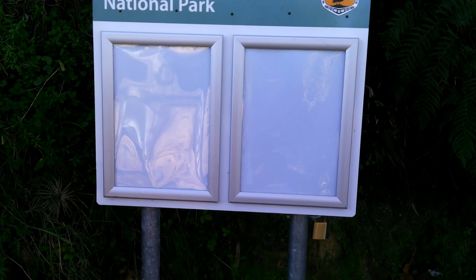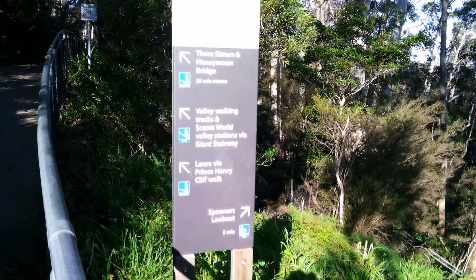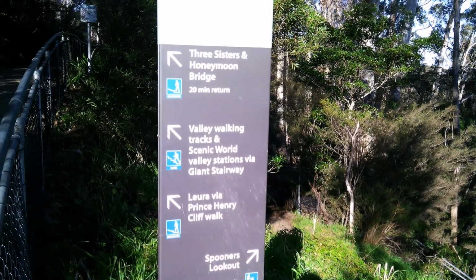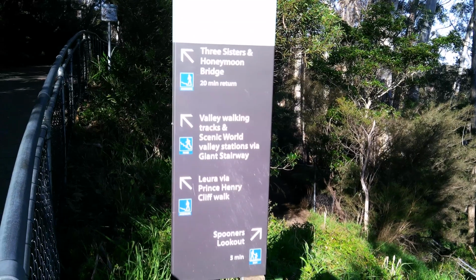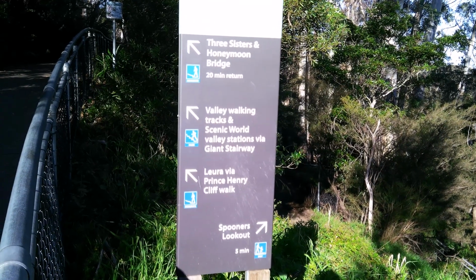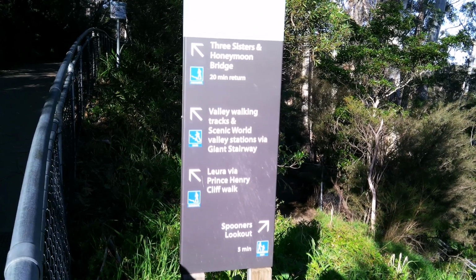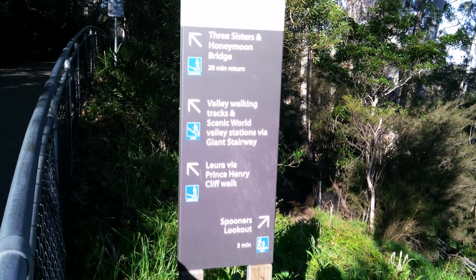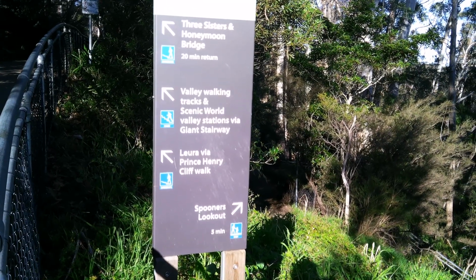Nothing. But there is a sign here. And it says, can't read it because it's so bright. Three Sisters forward, keep going, valley walking tracks and Scenic World valley stations via the Giant Stairway. That's a bit of a stretch. Leura via the Prince Henry Cliff Walk is more like doable. And Spooner's Lookout.